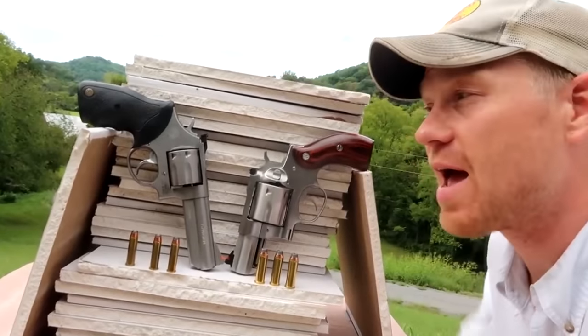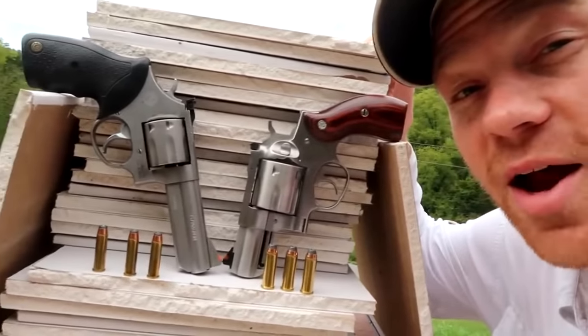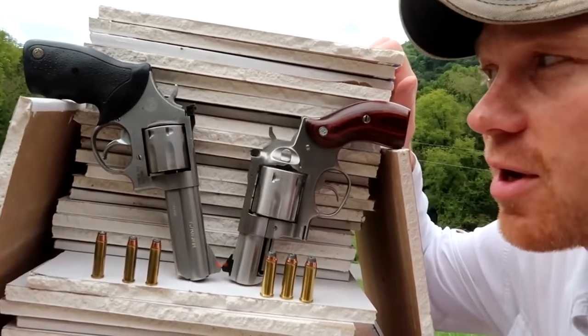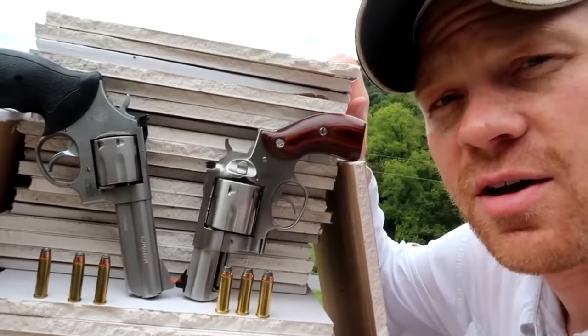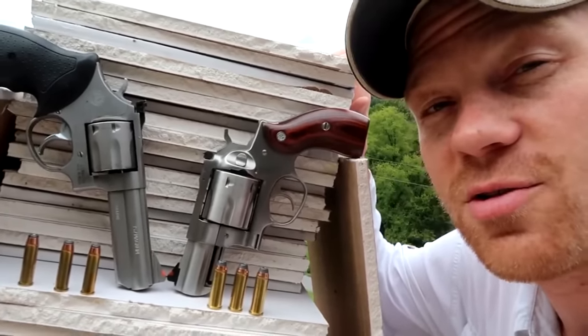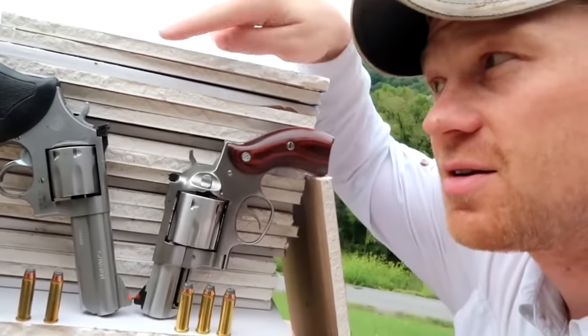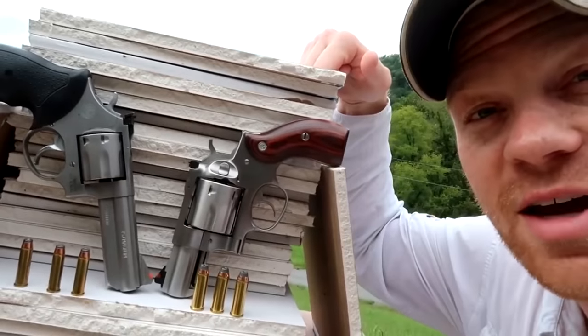Put down below how many layers of drywall you think these Magnum rounds are gonna go through. I'm gonna go ahead and guess the 357 goes through 6 and the 44 goes through 7. I'm guessing 6 and 7. Let's go get set up and take these shots. I'm excited to see what happens.